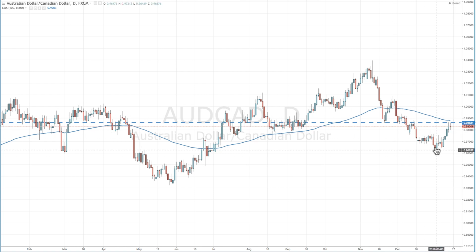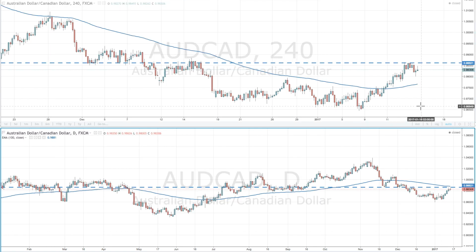Since then, it's pulled back to a previous level of support, this little area here, which potentially could become resistance. For those of you that have been following us for any amount of time, you'll know that these are our favorite types of setups. We try and look for these patterns wherever we can on the chart. So what we're looking to do with this pair is drop down to something like the 1-hour chart.